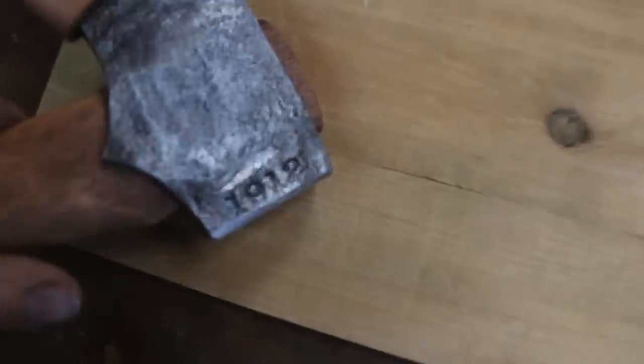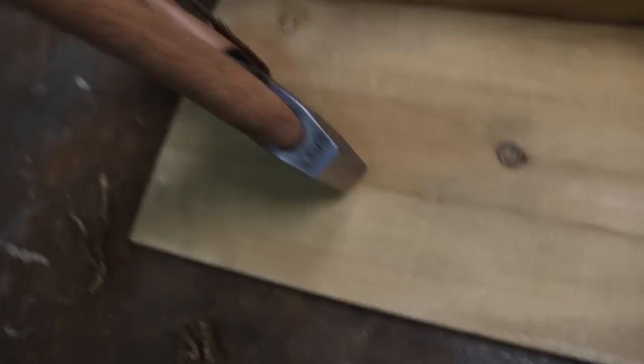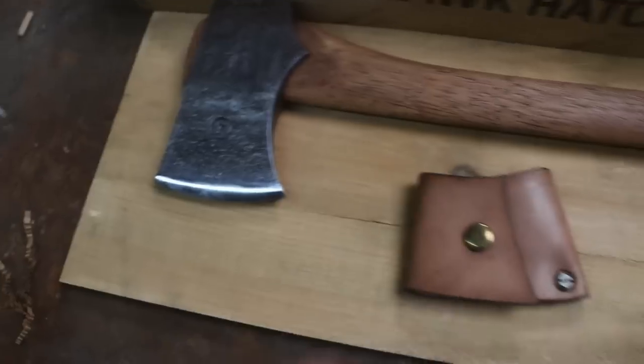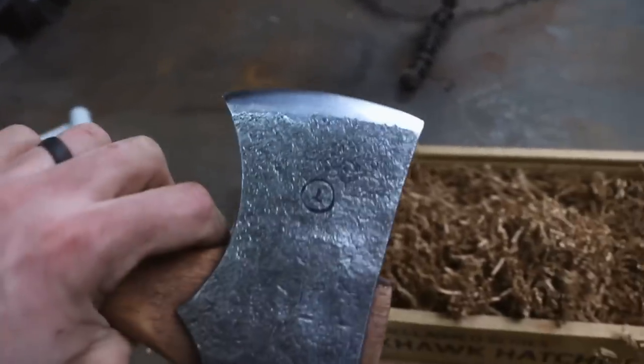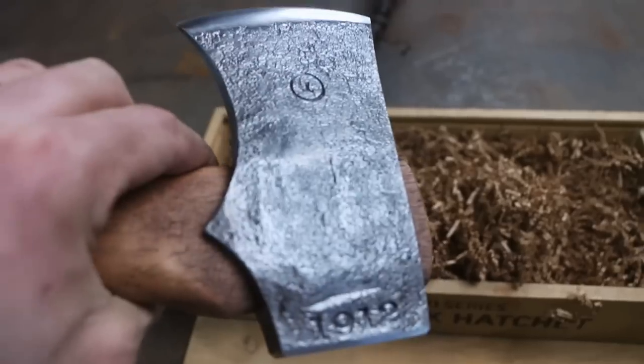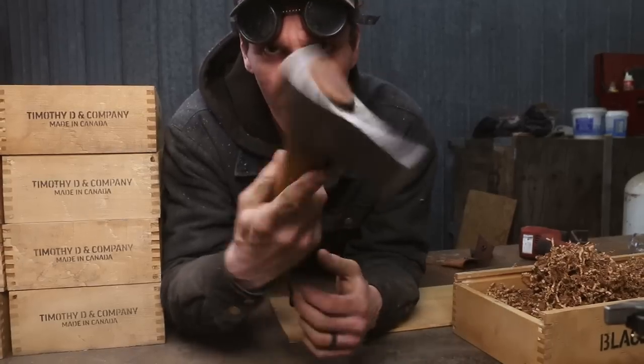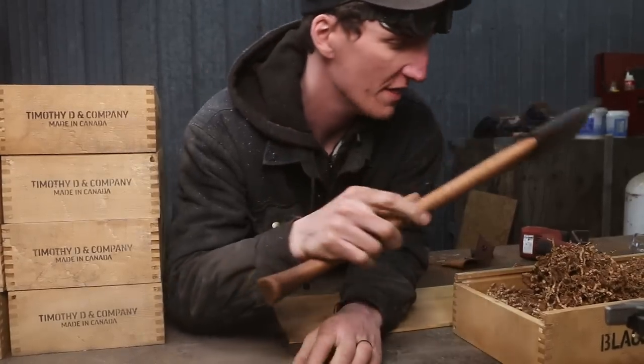Ta-da! 19-inch hickory handle. Date is stamped in there, 1912. This is serial number 21. Tucked under there. Look at that baby. Look at the texture. Oh, come on, look at that texture. These are available on my website if you're interested in one of them.